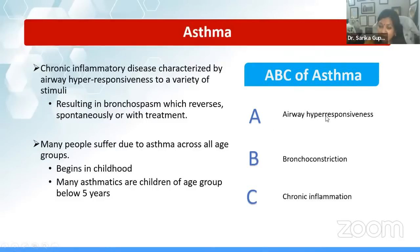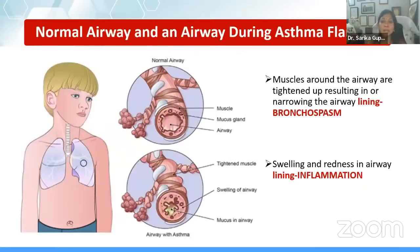Right. We all know that whenever we start learning, we always start with the A. So ABC. The ABC of asthma is airway hyperresponsiveness. In response to this airway hyperresponsiveness, what happens? Bronchoconstriction. Meaning the airways of the lungs get narrowed down. And since this happens often, whenever there is a trigger, there is airway hyperresponsiveness and bronchoconstriction. So it is a chronic inflammatory disease. This is the ABC of asthma.